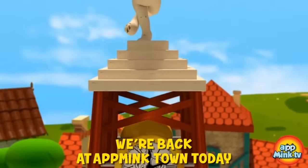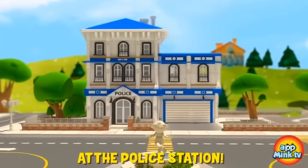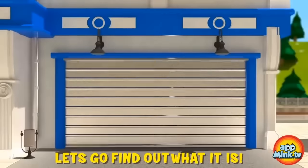Hey everybody, we're back at appMink Town today, and guess what? There's a surprise waiting for us at the police station. Let's go find out what it is.